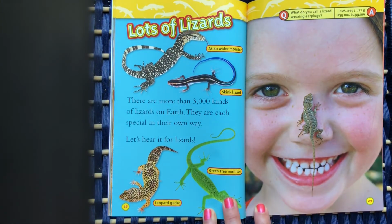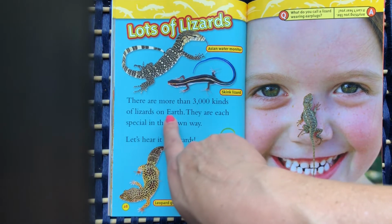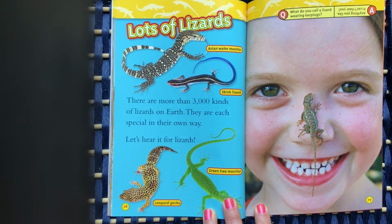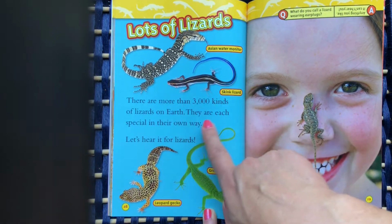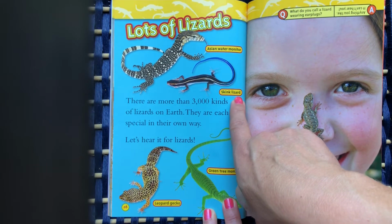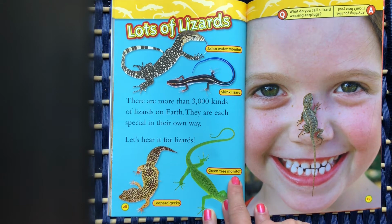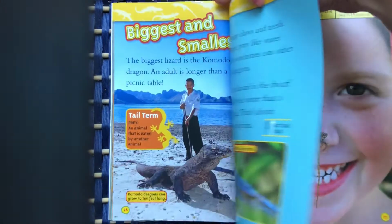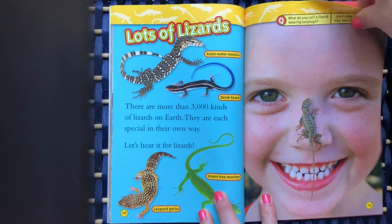Lots of lizards. There are more than 3,000 kinds of lizards on Earth. They are each special in their own way. Let's hear it for lizards. They show you a few on this page. This is the Asian water monitor, the skink lizard, the leopard gecko, green tree monitor, and this one might be the Williams dwarf geckos, very tiny.